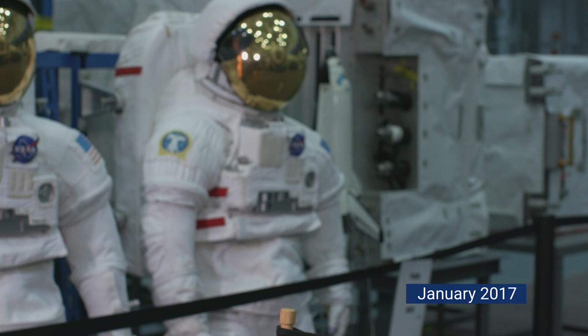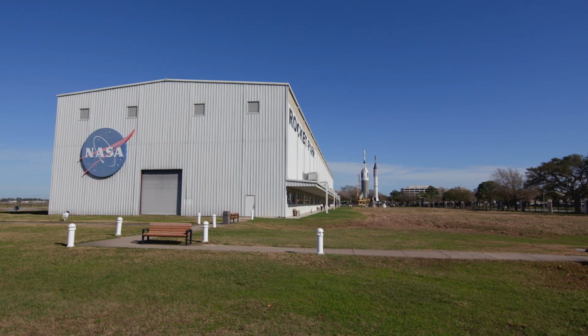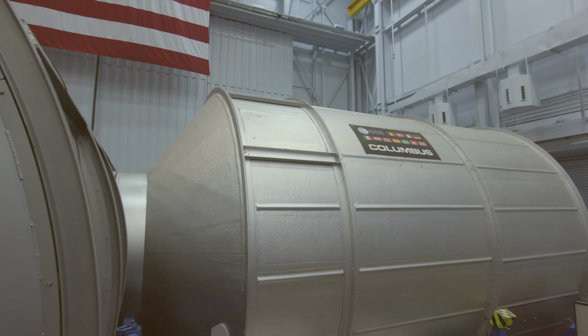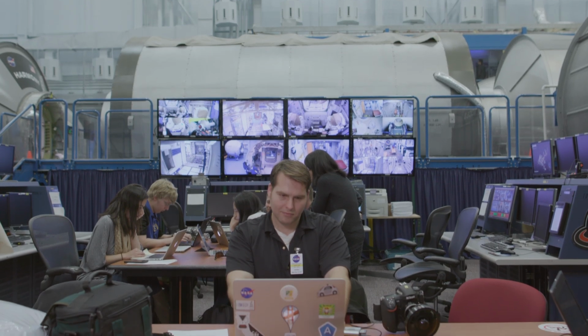I've wanted to be an astronaut for as long as I can remember. I wanted to go into space. My name is Kjell Lindgren. I'm a NASA astronaut, and we are currently at Johnson Space Center in Building 9, the space vehicle mock-up facility. And what we're doing here is we're going to try to bring Street View to the space station.